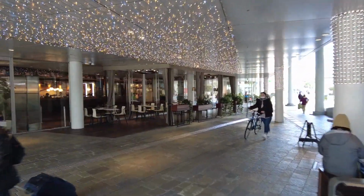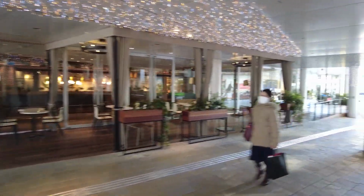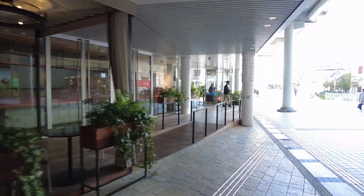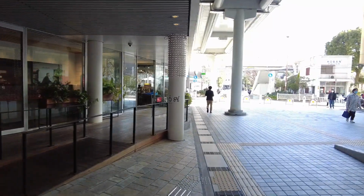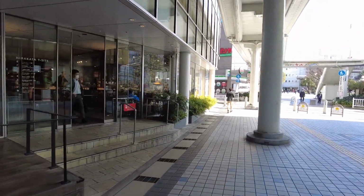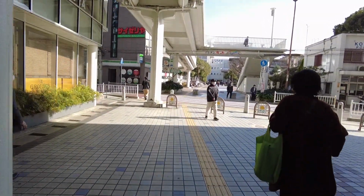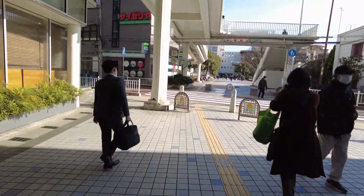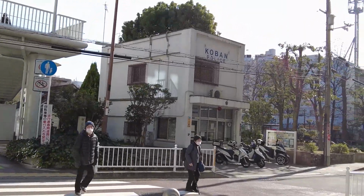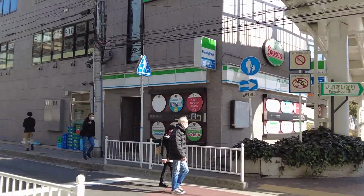So again, this is the bottom of T-SITE, and you can see a lot of restaurants and cafes, coffee shops, and everything is kind of on the, I don't want to say expensive, but it's not the cheapest place. There's a police station. So I'll point out a few things to you here.